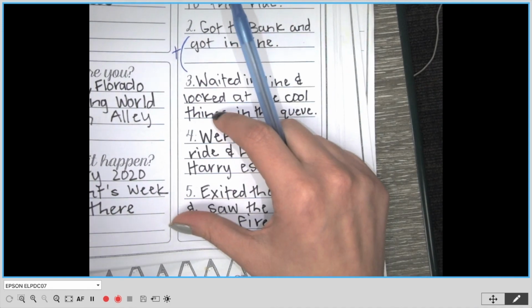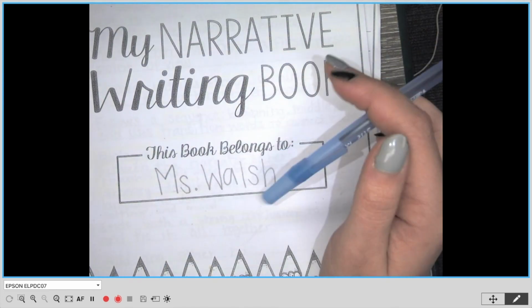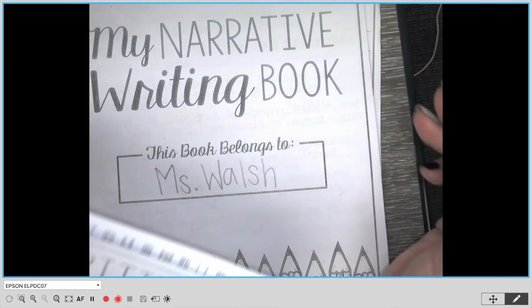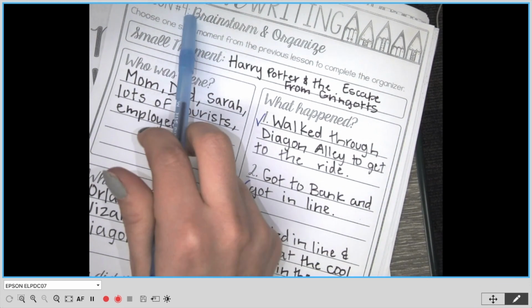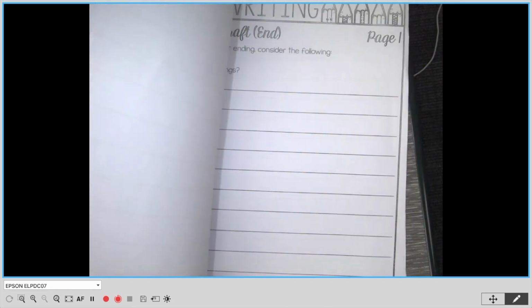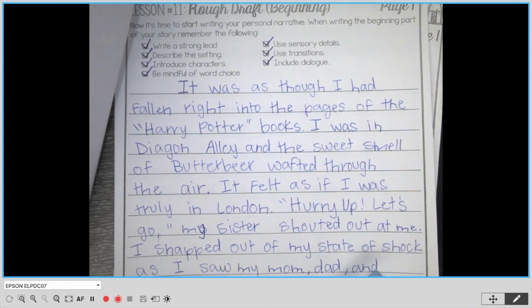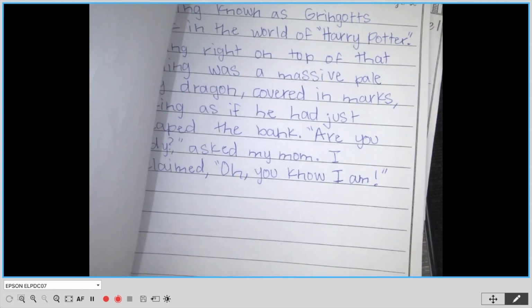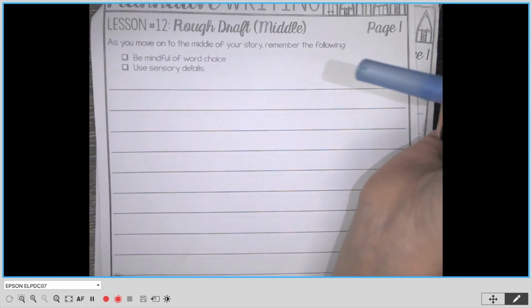For this job, you are going to need your personal narrative writing book and a pencil. Miss Walsh is using a pen so you can easily read. You are going to need to look back at lesson 4 to help you with your organization. And you are going to flip to lesson 12. As you can see, this is Miss Walsh's rough draft for her beginning. It is going to be a separate page from the middle of the rough draft. So I'm going to flip this over, and I want to point out some things.